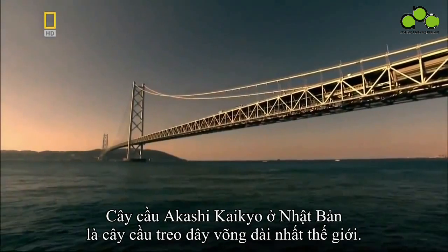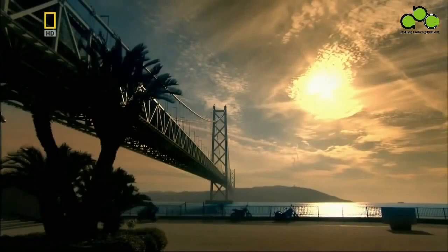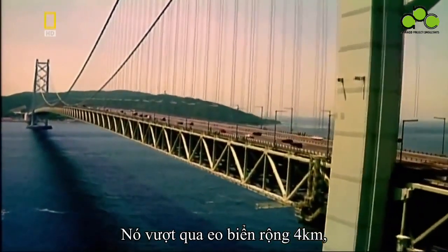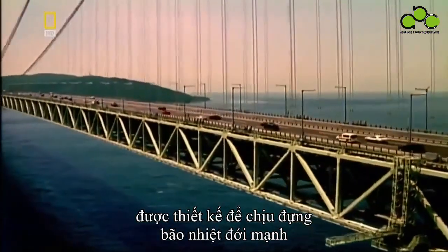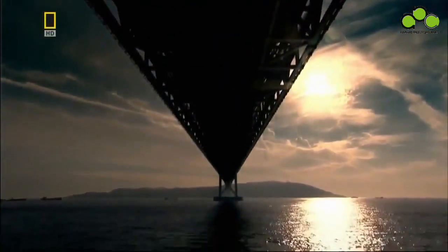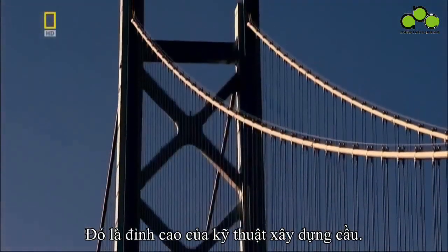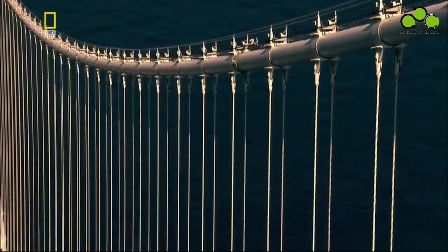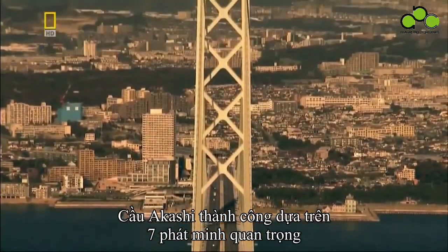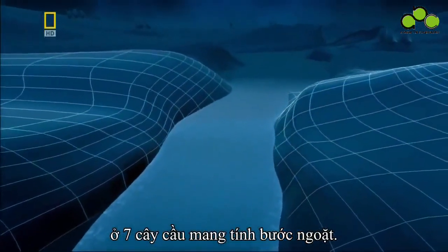The Akashi Kaikyo Bridge in Japan is the world's longest suspension bridge. It spans a waterway 4 kilometers wide and is designed to withstand powerful typhoons, tsunami, and earthquakes. It is the pinnacle of bridge engineering. The Akashi Bridge owes its success to 7 key inventions found in these 7 landmark bridges.